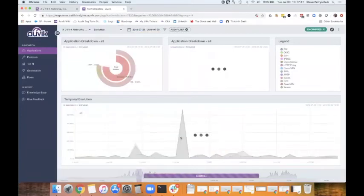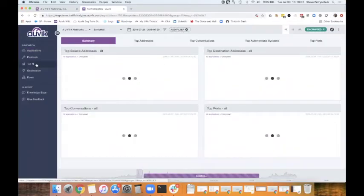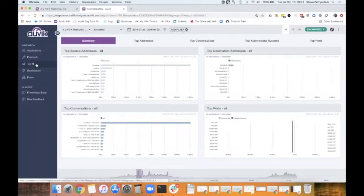So I'll dive into that application type, and all my charts, all my graphs will focus in on just the encrypted traffic that I can see up here in the corner. Sure enough, it is primarily SSL encrypted traffic, but who is it? What are they doing? Where are they going? I can then pivot on that data using the top end view to understand what are all the sources, what are all the destinations, and what are the top conversations.